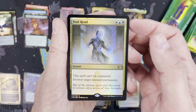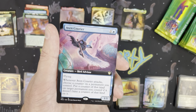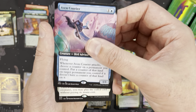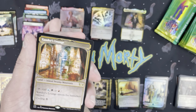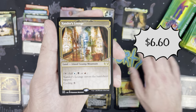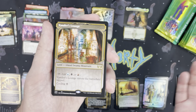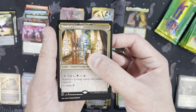Void Rend, very nice removal, pack foil version right there, which is pretty sweet. And then Aving Courier as the next up Commander card. Rabble Rousing as the extended art version. And our second of the Tri-Lands per this particular box, this is a Xander's Lounge. Again, just good value as far as cards to hang on to as well. So that is the Grixis Tri-Land.